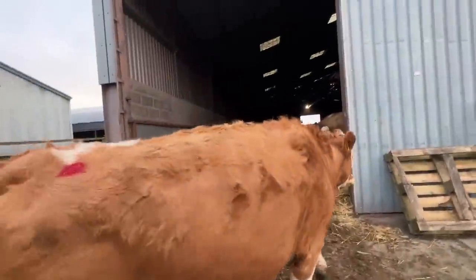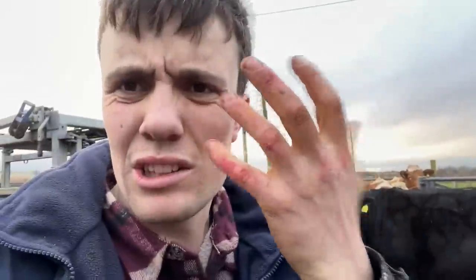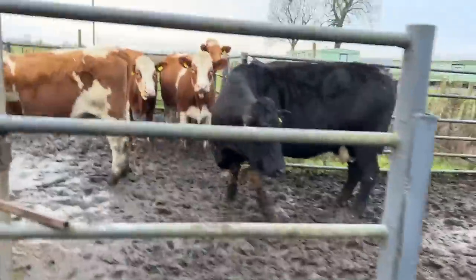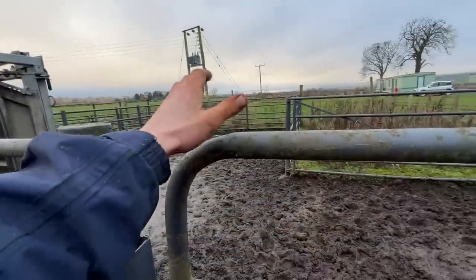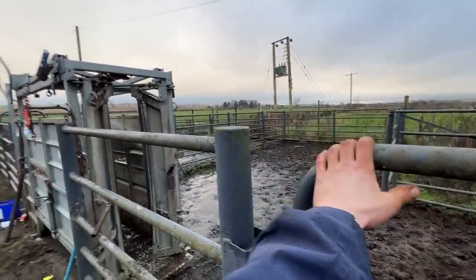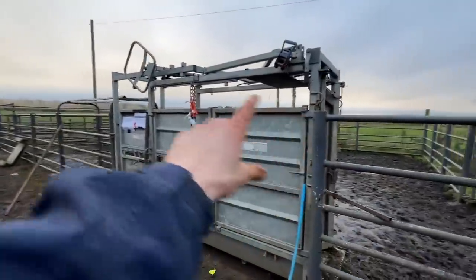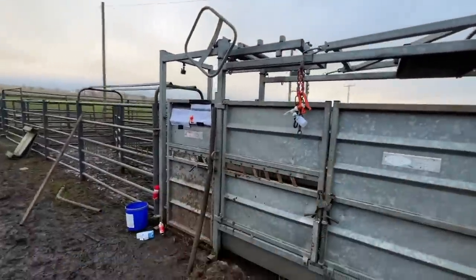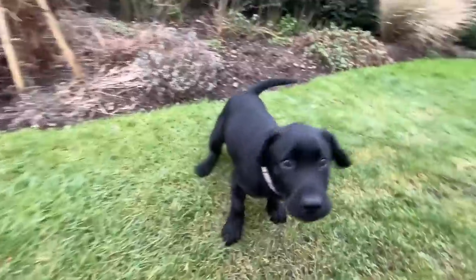On you go. All done. Looks like it's blood, but it's paint. Come on in. I've said it before, but this race was built in, I think, 1960 something. £800 it cost for all of this. There was an old style crush in the air. We cut it out and got rid of it last year. £800. You wouldn't buy a gate for £800 almost now.